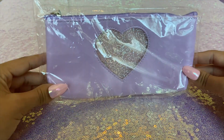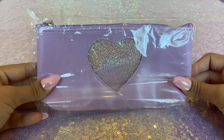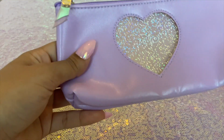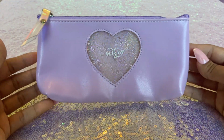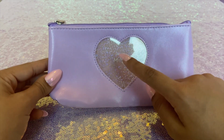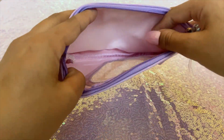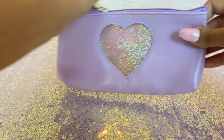So the first item is this really, really cute pencil case. It's pastel purple. It just has a cute little clear heart in the middle with some holographic glitter. It says Milkjoy. I feel like most people know by this point that I'm a really, really big fan of this brand. Their stuff is so, so cute. I really love this clear part in the middle. If you unzip it, that's what it looks like inside. So yeah, it's super, super adorable.